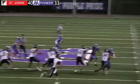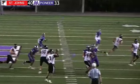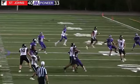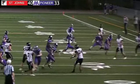Medlock back to punt. And a fantastic job by the Pioneer defense to get a much-needed stop with 6:22 left in the fourth quarter. Pioneer 33, St. John's 40.